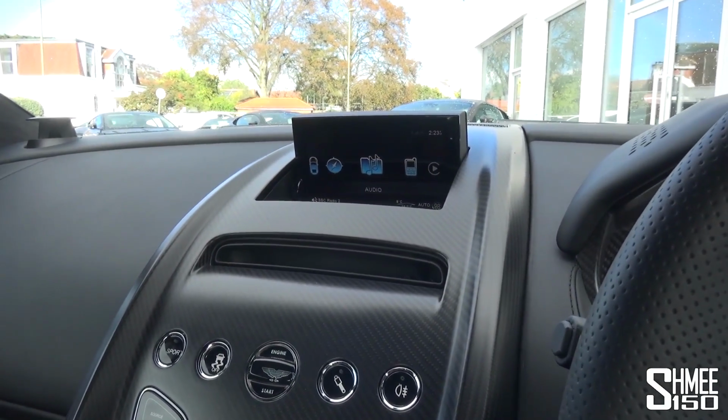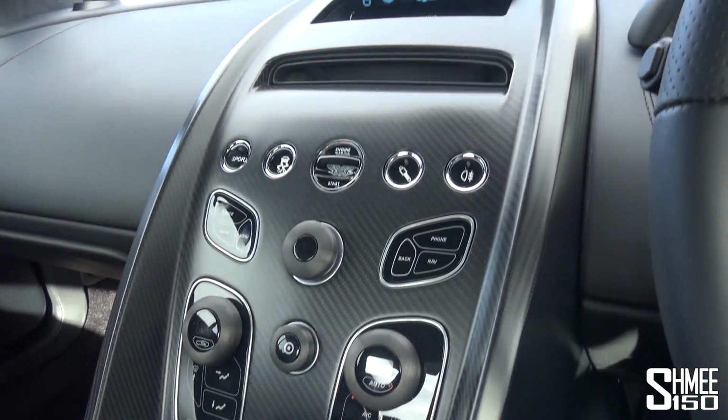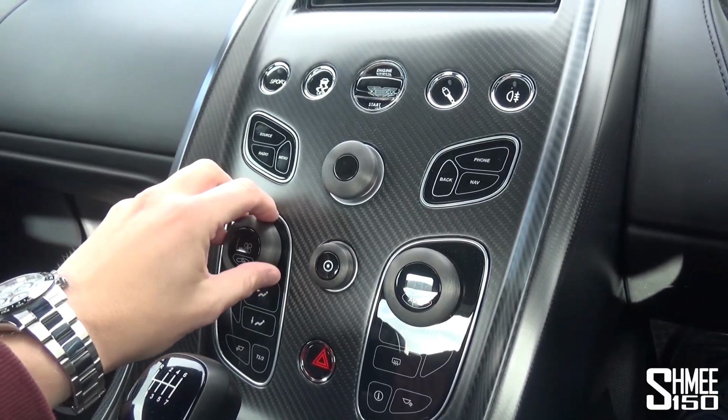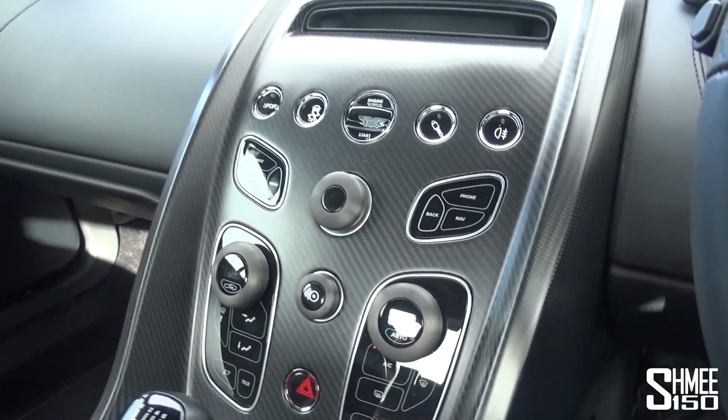That's been in Astons for quite a while, and it has Apple CarPlay and Android Auto as well. In this car, differences: the anodized dials for the climate control and the media. This is actually really nice. The finish on them, very soft, clean finish. I quite like how that's been done.